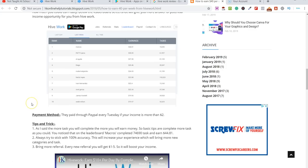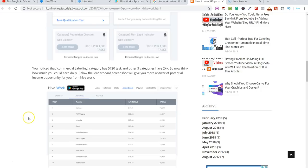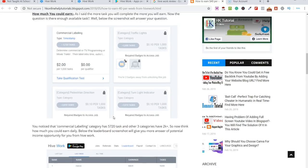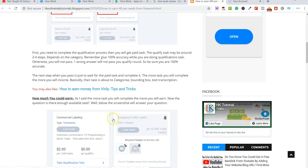So if I scroll up here, I'll drop a link to this article below for you. It will basically show you all of the tasks on there. But in this article here, this commercial labeling, the one that we looked at earlier, when he did this blog article, there were currently 5,720 tasks available. So there's no shortage of jobs over on Hive Work.